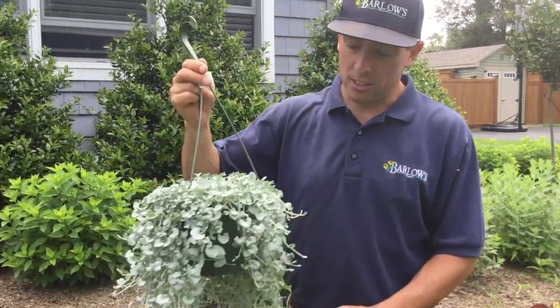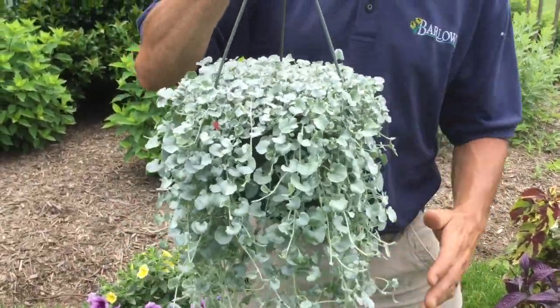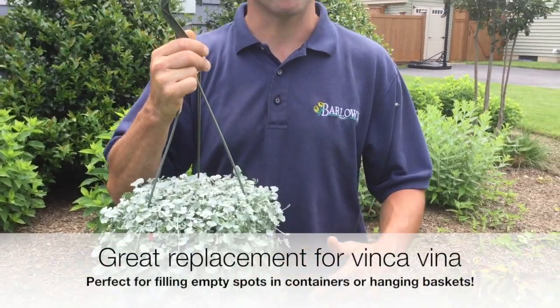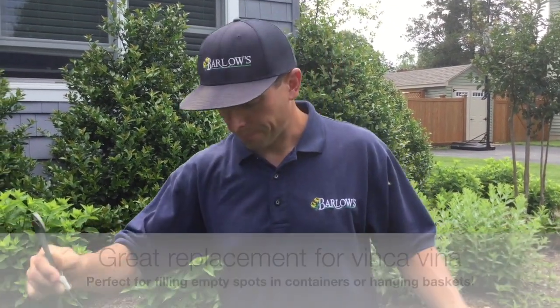Another great trailing plant here is this old-fashioned plant. It's called Dichondra, Silver Falls. This is another awesome trailing plant that will trail down in your containers, and it'll take up that space where you would normally have vinca vine or even something like a sweet potato vine.